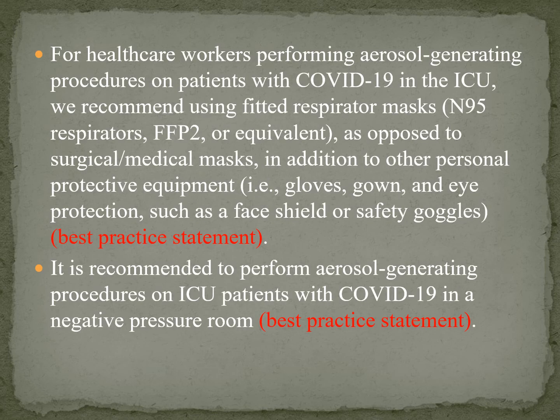For healthcare workers performing aerosol generating procedures, like intubation, open suctioning, or proning the patient, on patients with COVID-19 in the ICU, it was recommended to use fitted respirator masks, like the N95 respirator used in the USA, FFP2 used in Europe, or equivalent, as opposed to surgical medical masks, in addition to other personal protective equipment. This was considered one of the best practice statements. It is also recommended to perform any aerosol generating procedure on ICU patients with COVID-19 in a negative pressure room, also considered a best practice statement.